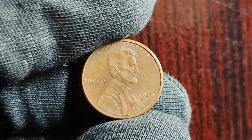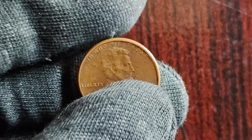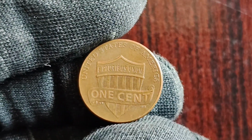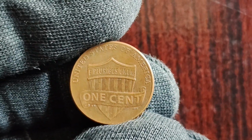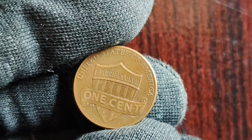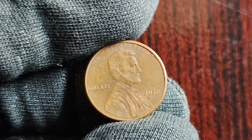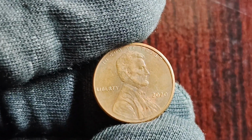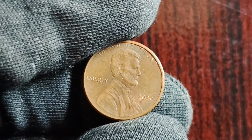If you think you might have a valuable 2020 Mint Mark Lincoln penny, here are some tips on how to identify it. Since this is a Mint Mark penny, check the reverse side where the mint mark would normally appear. If you see nothing, you're off to a good start. Examine your penny closely. Coins that are in uncirculated condition, with no signs of wear or damage, are worth much more than those that are worn down. If you believe you have a valuable penny, consider sending it to a professional grading service. A coin graded 68 or above can fetch a significantly higher price.